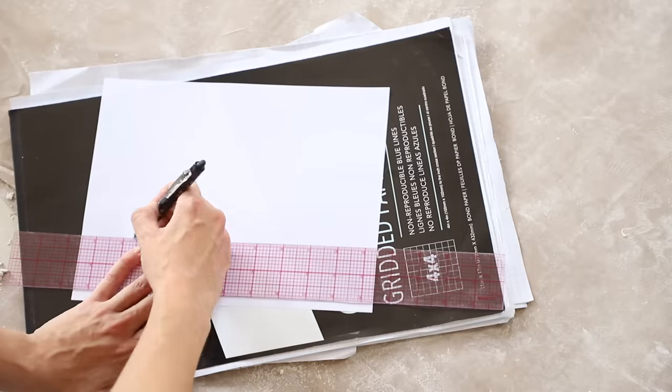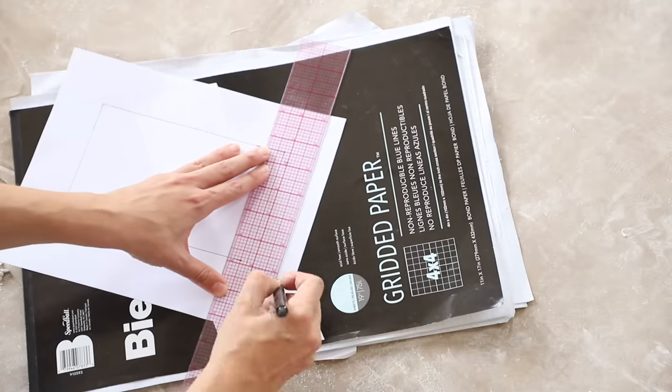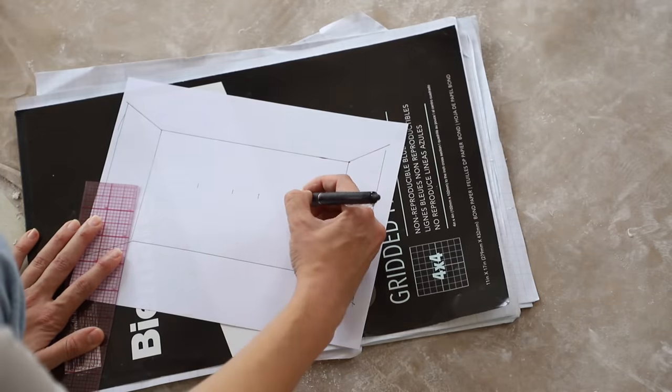So I'm gonna do a rough sketch of the kitchen walls so that I can get the dimensions of where the windows are, how long the walls are, how tall the walls are.